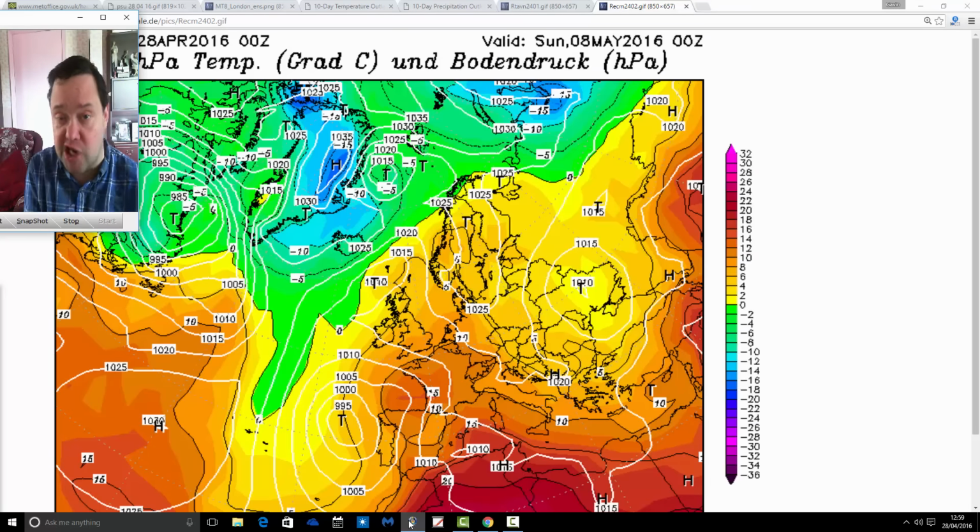GFS, of course, much more changeable than the ECM, but they both imply there'll be some rain coming in off the Atlantic, but also some drier spells as well. So if you're a gardener or a farmer, just a couple more days of concern for this cold weather, and then maybe you can start relaxing a little bit.